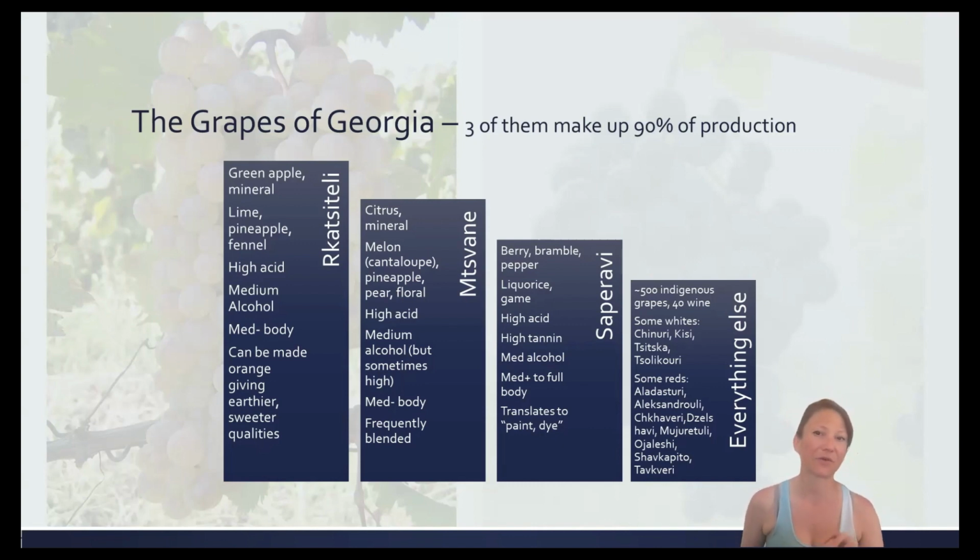Medium minus body still though, and it is frequently blended. So I found a list of Muscadels that's just pure, but I see it most often blended. Then the red wine, sorry, Muscadine is also white. Hopefully that was obvious from the flavor profile.